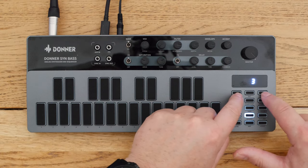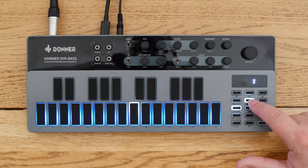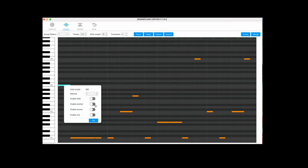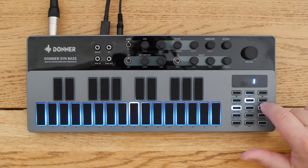And you do have to use these up and down buttons for all this sort of stuff. And that's not changing live with the sequencer. If I change the sequencer, then let's put a ratchet on the first note, shall we? So let's go control, enable ratchet, number of ratchets, four. If I play this, it's not going to have the four ratchets on it.